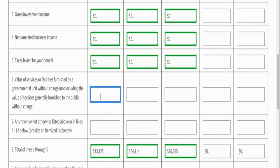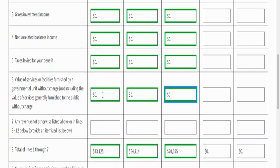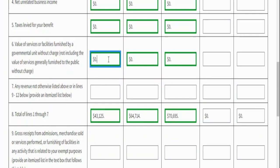All right, value of services or facilities furnished by a governmental unit without charge. That would be zero. It'd be great though if your local government had a vacant building that they either gave to you or let you rent for little or nothing, or without charge. If that were the case, you would put that information there. That would be the value of that facility that the local government provided. But in your case, it's going to be a zero because you're new. Maybe it may change in the second year, but we're going to stick with zero. So any revenue not otherwise listed above or in lines 9 through 12 was a zero.